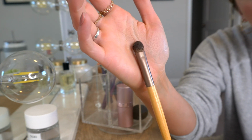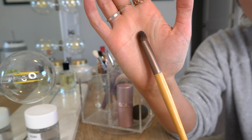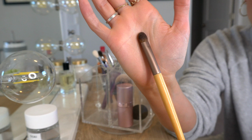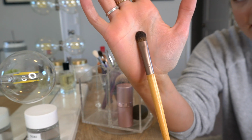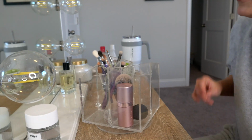But I used to always use this for shadow, like back when I only wore Bareminerals, and I would put a Bareminerals mineral shadow all over my eye. I would use this brush. And they don't make it anymore, I don't think. I think they make one similar, but not this exact brush. But I love this too much. I can't get rid of that one.